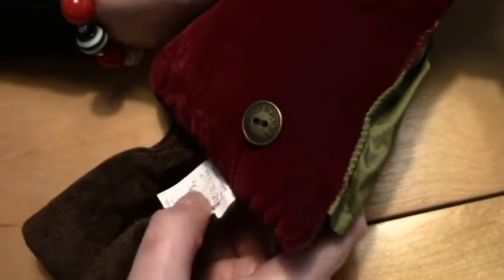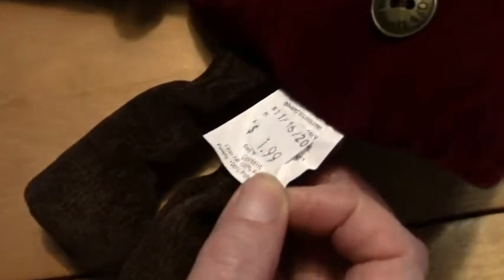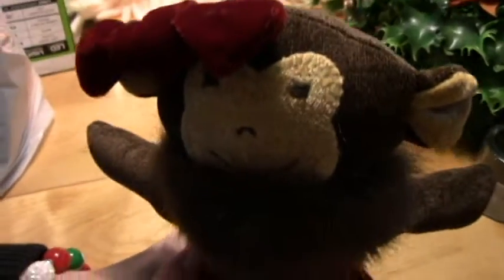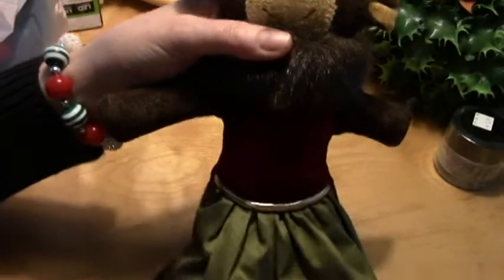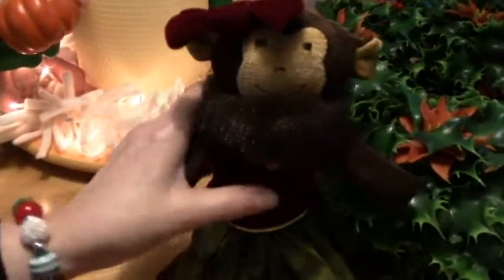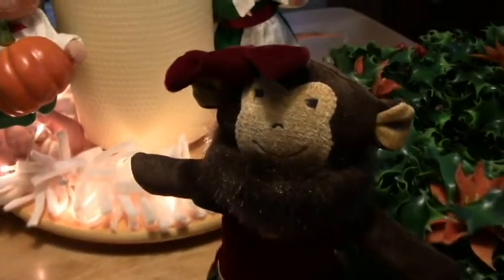And I got this. It's one of those Woof and Poof 2011. This was $1.99. It's like a monkey girl. She's super cute. I've had these before. Santas, angels, they do. They're darling. And they're always like really nice taffeta and velvet. She's very cute. Monkey girl.